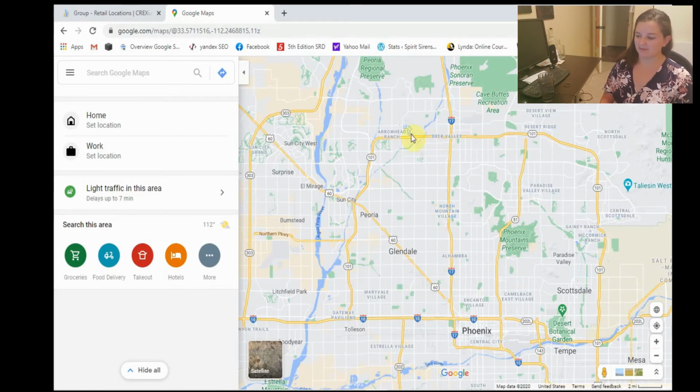But basically I went, okay, I'm willing to drive within this square. I want to be near the airport, which is somewhere over here, right? So the airport's over here. So I go, okay, anything that I have in this square is going to be within 30 minutes of the airport, basically. And those were my considerations: where am I? How far am I willing to drive? Where are my customers? So I really wanted to stay on this I-17 corridor, right?